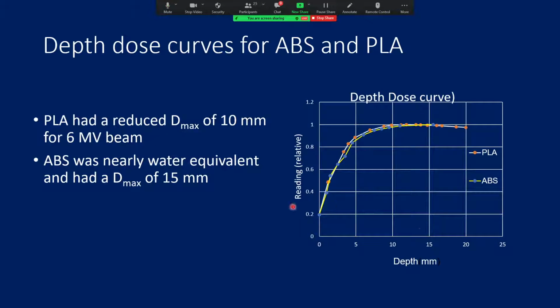With these slabs, we did the surface dose, and as expected, the density of PLA as stated by the manufacturer is 1.66.